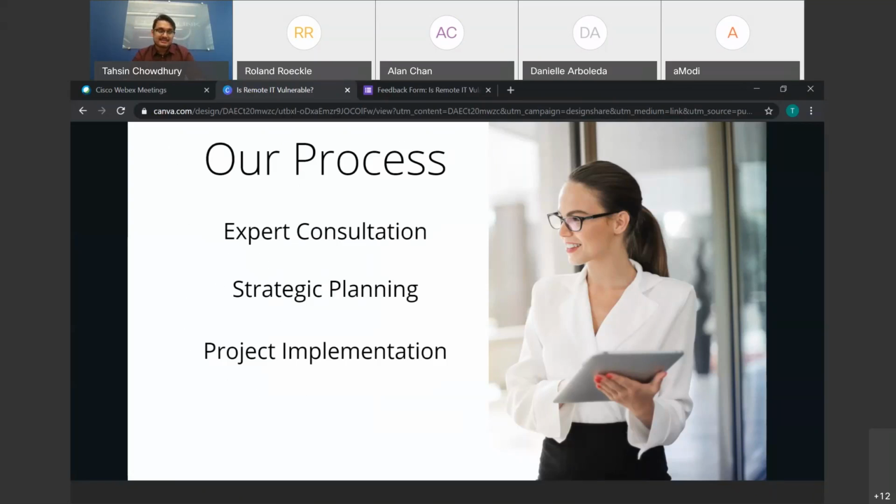First is expert consultation. Our project managers and technical engineers work with our clients on discovery of their IT environment. They run a complete assessment and find out the strengths and areas of improvement in your technology. And we consider this more of a get to know you phase. And then there comes strategic planning.